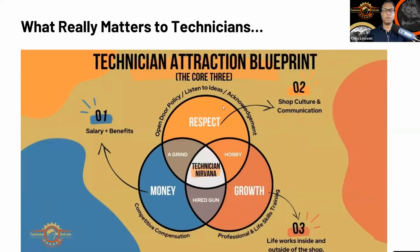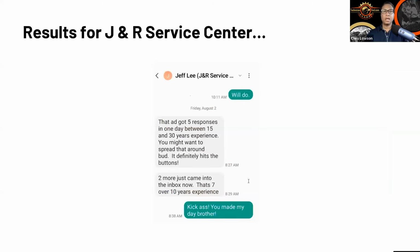blueprint, what you can do, and this is what we do for all of our ads, is we follow the blueprint. And then you can create compelling ads that really speak to what is important to a technician. And here's the result. The ads that we put together for Jeff and Amy.